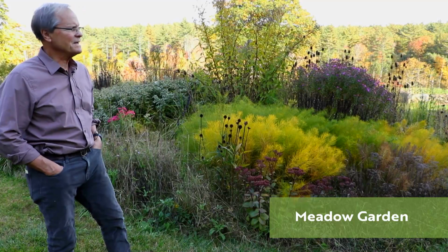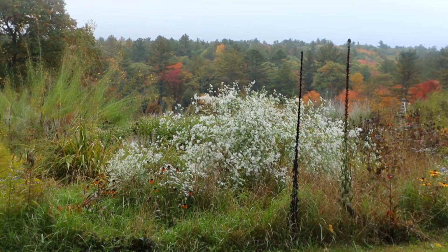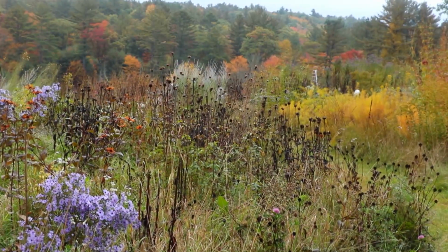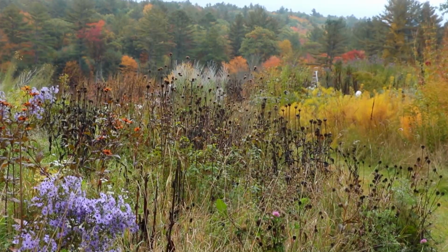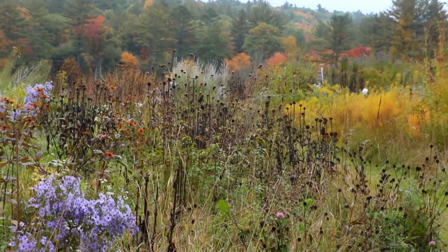So the original design for this meadow garden was to be a Piet Oudolf style garden with large blocks of the same plant to create blocks of color throughout the garden. Over the last 10 years, what has happened is that a lot of the plants that we put in weren't able to compete with the weeds and grasses that grew up. So over time, some things have disappeared and other things have flourished.